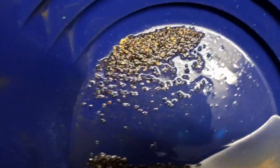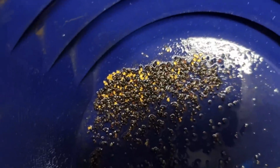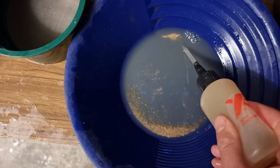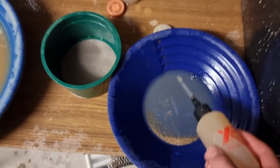Look at that! Nice, coarse looking bits. Beautiful. My original estimate was 1.28 grams. Gadsy guessed 1.57 and Mick guessed 1.9. I thought Mick was going to be way out. But he's not. He's really not.